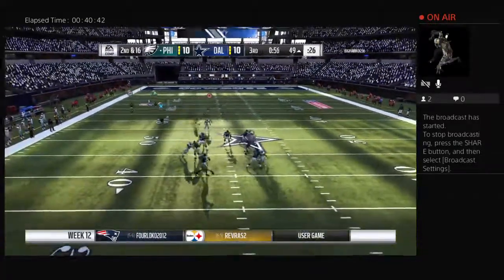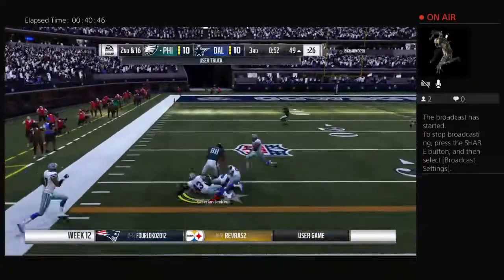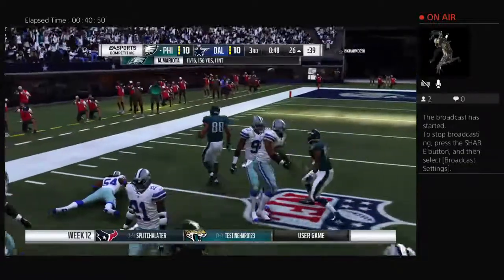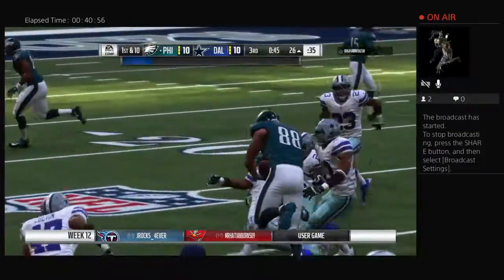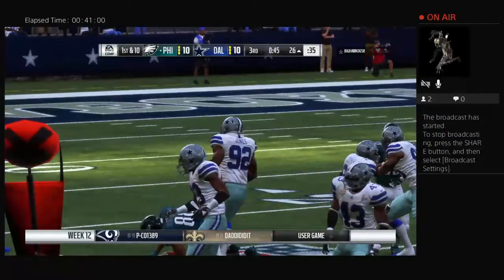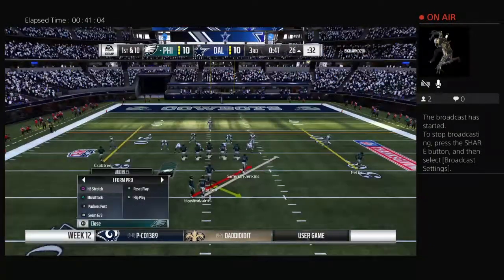Working out of the gun, Mariota. Left side complete, Safarian Jenkins. 23 yards on the play. Nice job, nice patience right there. Put him on the right side, let him work his way across, put the ball in his hands, and let him work his way upfield with a catch. Mariota now 6 for 6 since coming back out of the locker room.